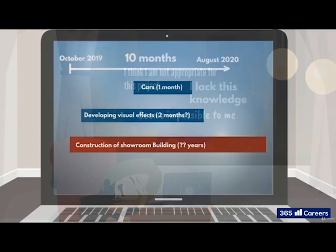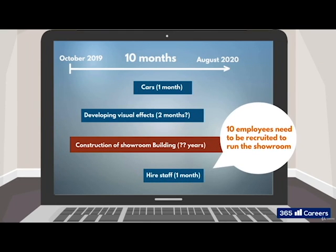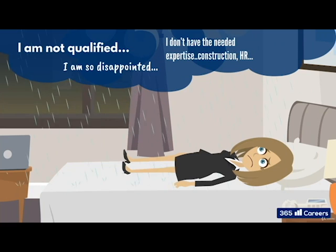Ray continues. Staff hiring. About 10 employees need to be recruited to run the showroom. I have never interviewed anyone. How can I manage that? I'm not qualified. I'm so disappointed. I really wanted to become a project manager, but I don't have the needed expertise. Construction, HR. Oh.